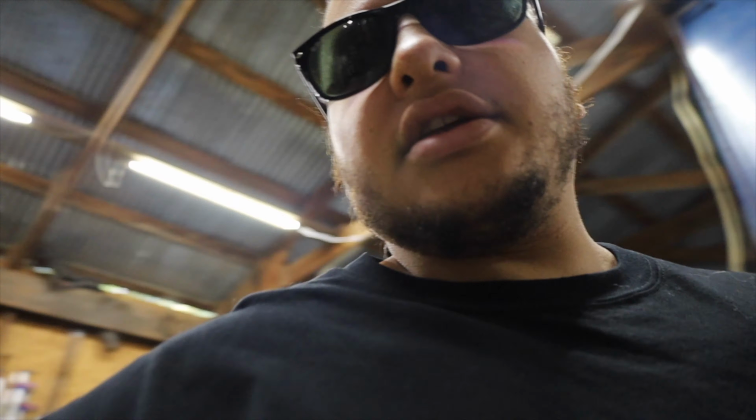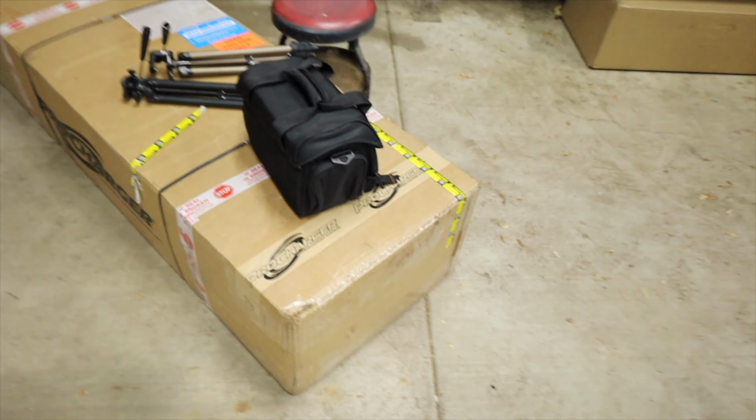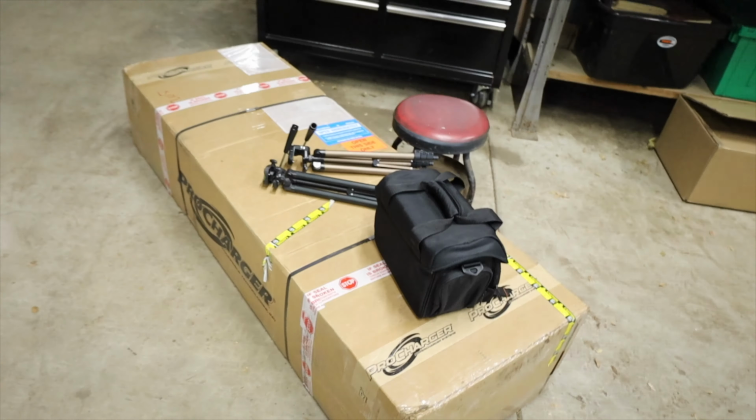So like I was saying, when I got this ProCharger, I paid for the upgraded P1X kit. Now what that does is it allows a little bit better flow, and it also has cooler air temperatures. I guess the way that it compresses the air, it's a little bit cooler. We're out at the shop, by the way, you guys, if you didn't know. There's the ProCharger right there. Had to grab my camera gear.